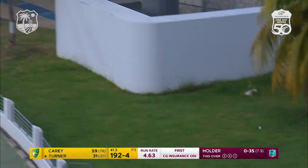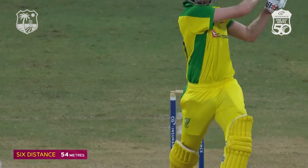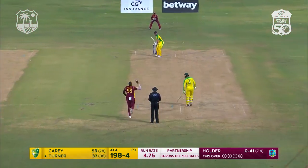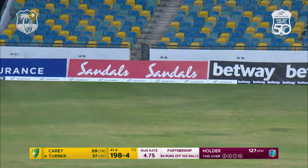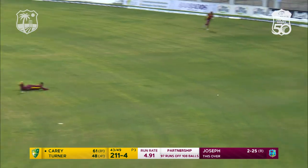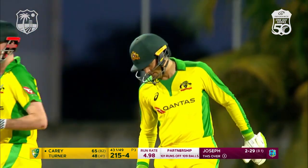That's been smacked. That's the short side of the ground. A good blow from Turner. Just a slower ball back of the arm from Jason Holder. But it's been treated with disrespect from Turner. That's gone for 6 as well, I think. It has. So well and truly shifting into another gear. Crack through the covers. Brings up the 100 partnership between these two. What a shot that is to celebrate that landmark.